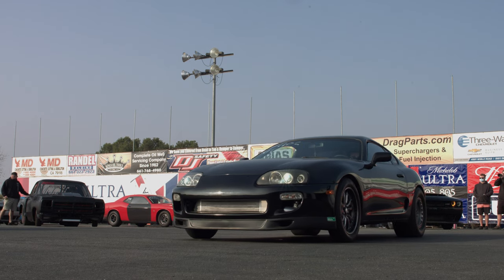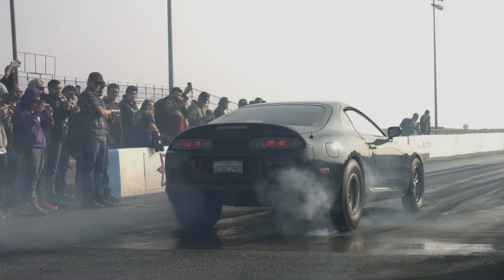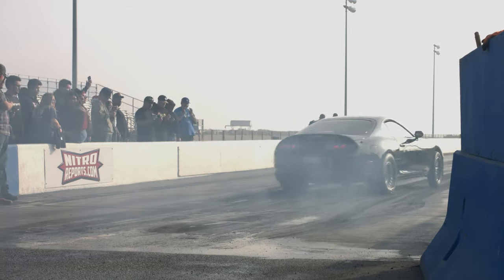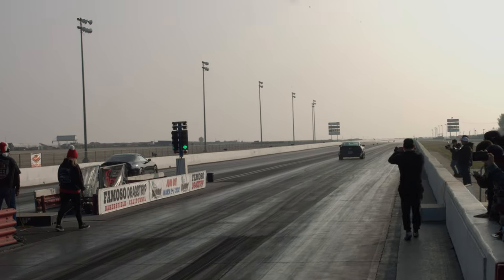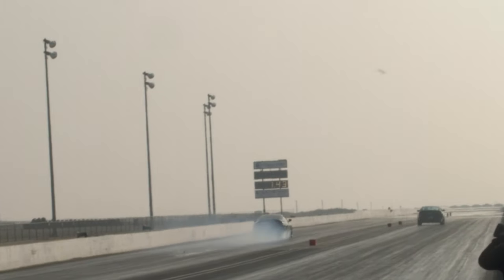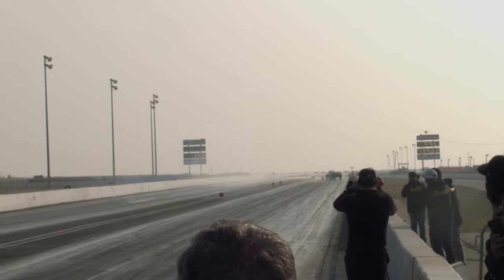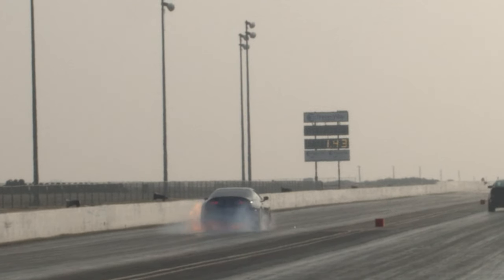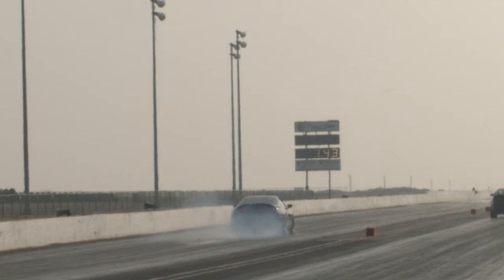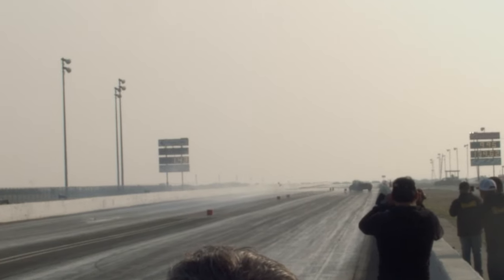Next up, the Supra. Now lining up against this Mustang, it feels like a bit of a foregone conclusion that the Supra is going to absolutely dominate. Oh dear. Suffice to say the driver is extremely lucky not to clip the wall on the right lane, but the engine probably doesn't feel quite so lucky.